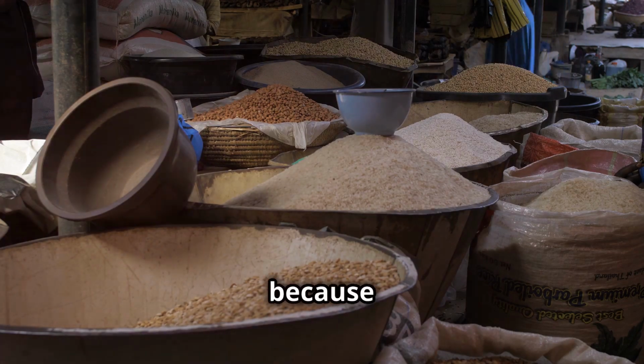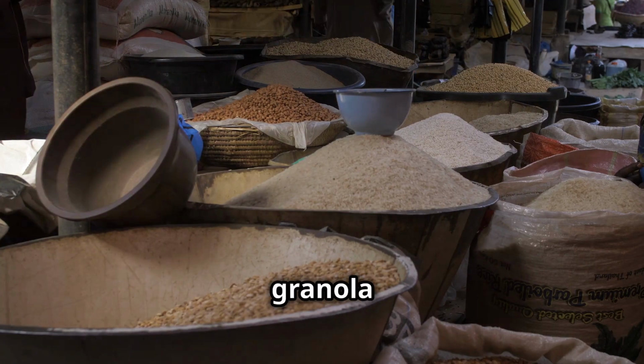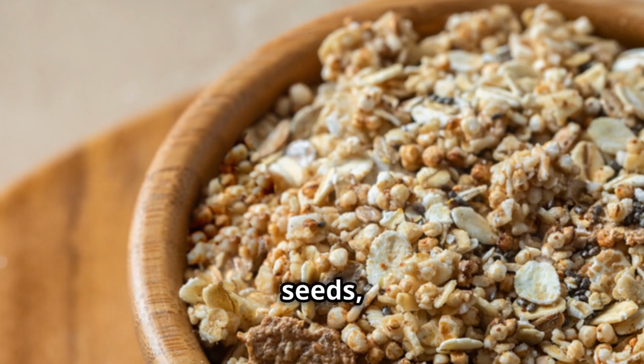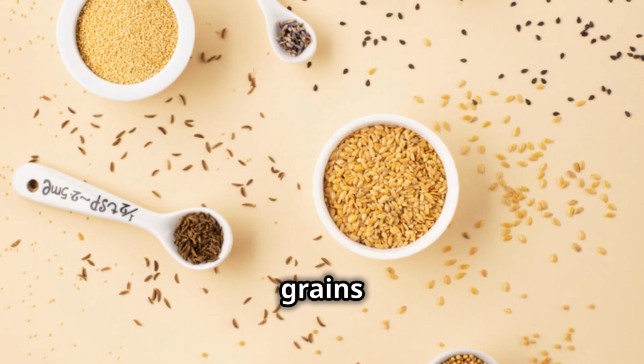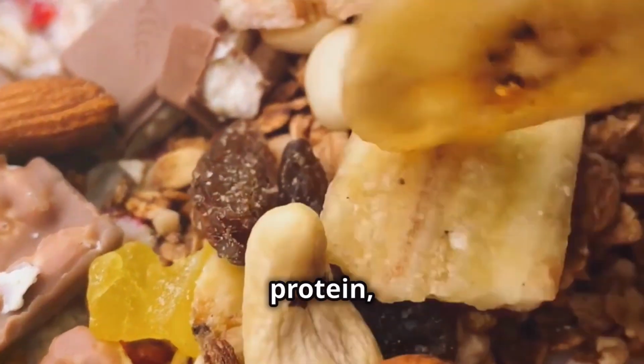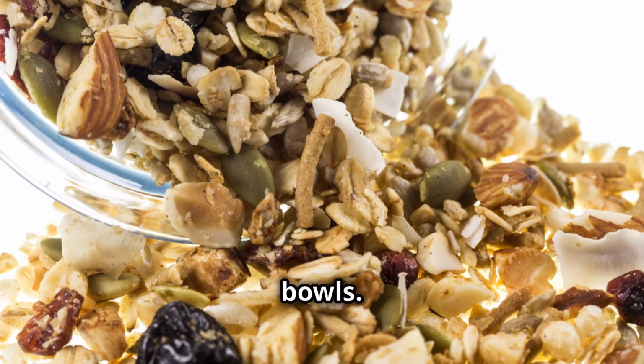Move over plain old oats, because there's a new wave of grains, seeds, and superfoods making their way into granola bags everywhere. Think quinoa, buckwheat, chia seeds, hemp seeds, flax seeds, and even ancient grains like amaranth and teff. These nutritional powerhouses are adding a boost of protein, fiber, antioxidants, and unique flavors to our morning bowls.